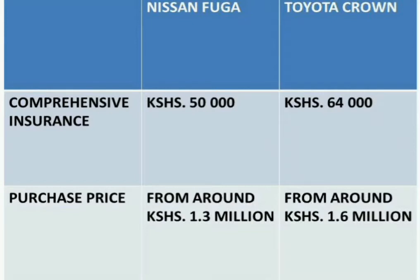For the third-party insurance, it's 7,000 shillings for both cars. As for comprehensive insurance, for the Nissan Fuga, you're looking at a figure of around 50,000 shillings per annum, while for the Toyota Crown, it will set you back at around 64,000 shillings per annum. These are vehicles that you will want to cover comprehensively when it comes to insuring, because if anything goes wrong with the engine, or even you happen to get involved in an accident, then it may cost a fortune to repair. So insuring them comprehensively will give you that peace of mind.